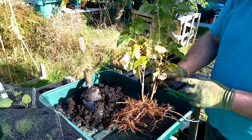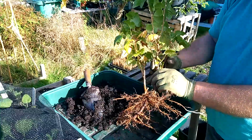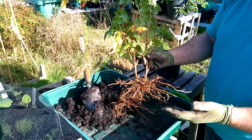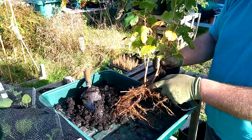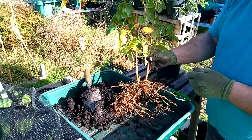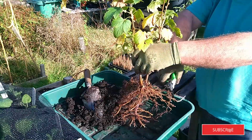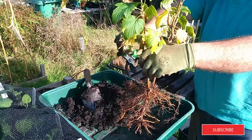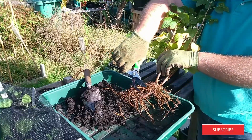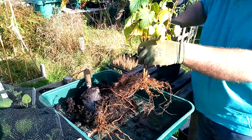So this is the blackcurrant I was given. You saw me give the roots a really good wash and take it right back to bare root, just in case there were any perennial weeds in there that I didn't want. And what I'm going to do now is take some of these roots back. I'm going to take that right back like that.